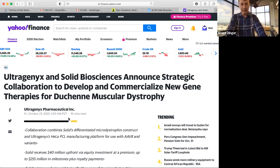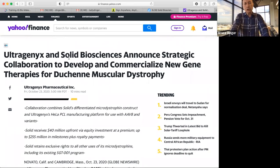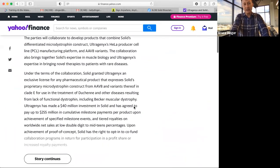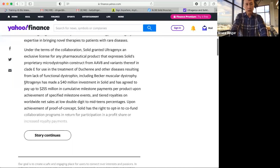And I think we just got our catalyst last week. So this came out Friday, October the 23rd. And it says, Ultragenyx and Solid Biosciences announced strategic collaboration to develop and commercialize new gene therapies for muscular dystrophy. Take a look at this. It doesn't end there. Here's what they get in for that strategic alliance. Look at this, guys. Ultragenyx has made a $40 million investment in Solid and has agreed to pay up to $255 million in payments per product upon specified milestone events. That, my friends, is huge.